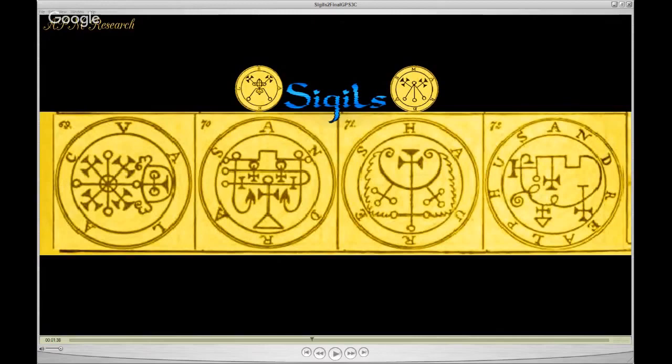And the next one is number 70. Andras. Andras is a marquis. He has 30 legions under his command. He shows discord, appearing as a winged angel body with the head of an owl or a raven, riding on a strong black wolf and wielding a sharp and bright sword. This one is considered to be highly dangerous if precautions are not taken.